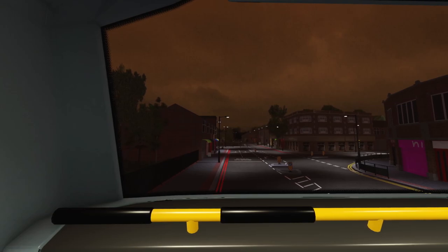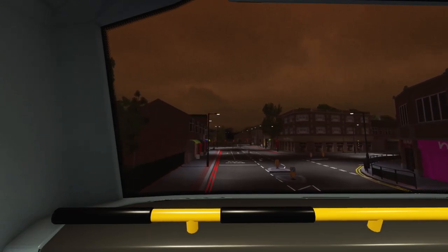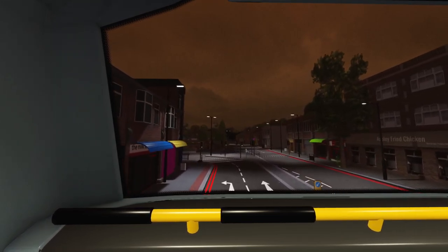Pressure okay. Thornton Heath Pond. Thornton Heath Pond.